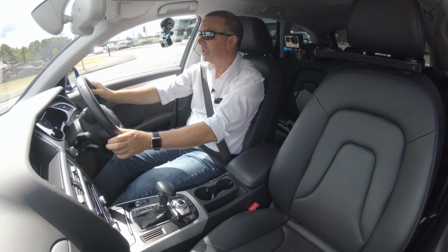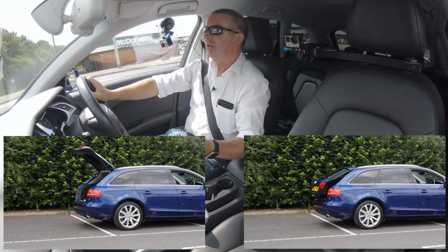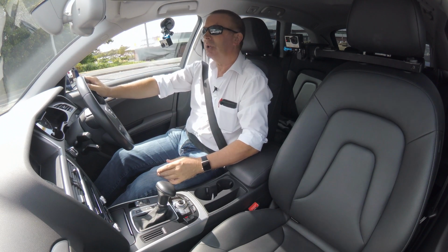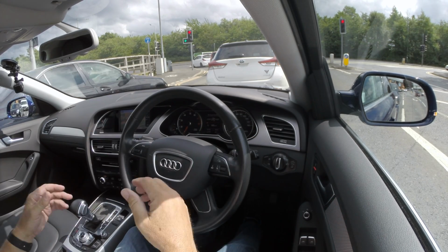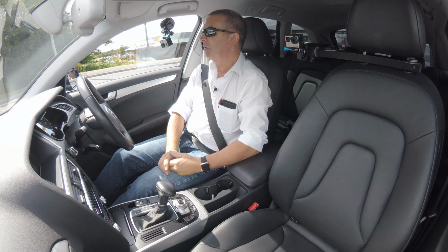Also, this car is equipped with a power open and close tailgate, which is, to be fair, not something you think a lot about until you've actually had one that's got it, and then it becomes invaluable. It's a really good thing to have, especially when you've got an armful of shopping or whatever and you just touch it or use the remote and the tailgate flips open.